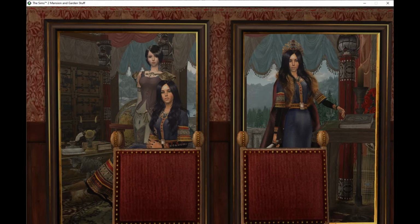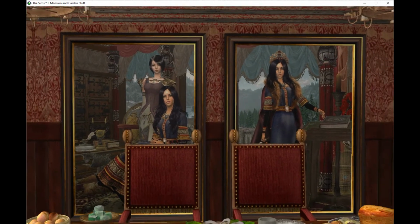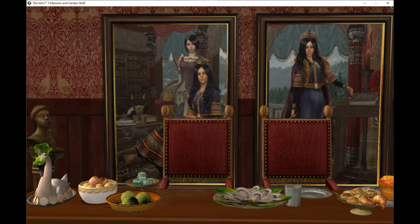No! Leave the cat alone. The dog was very shocked and horrified that she got sprayed with water.